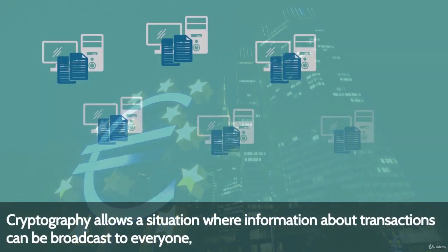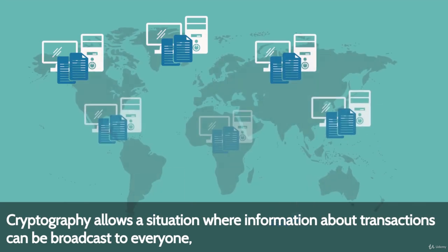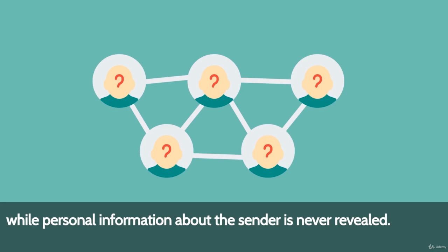And the cryptography creates a situation where information can be broadcast to everyone, while personal information about the sender is never revealed.